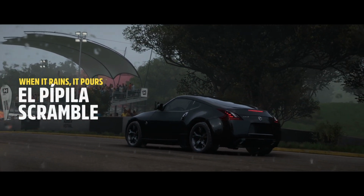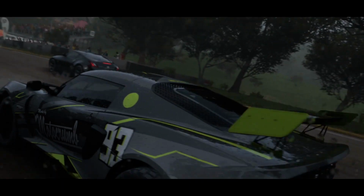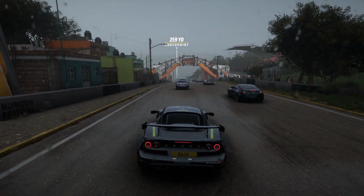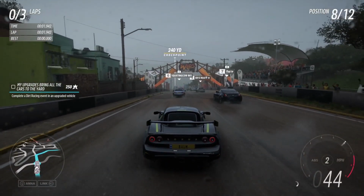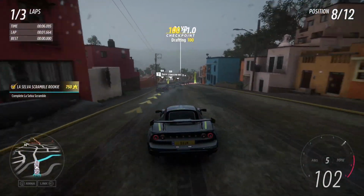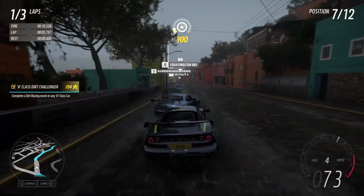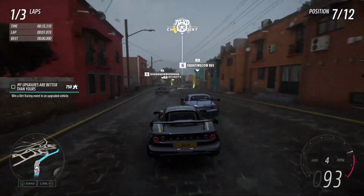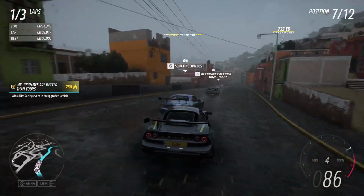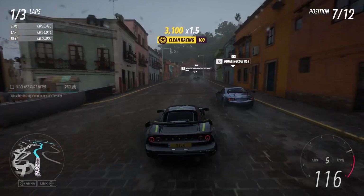Alright, El Pipla Scramble. I don't know if that's right or not, but please don't judge my pronunciations. I don't know Spanish very well. Alright. Just trying to pit out an MX-5. I guess that's a Miata, isn't it? It's not a new thing, so it's a Miata.